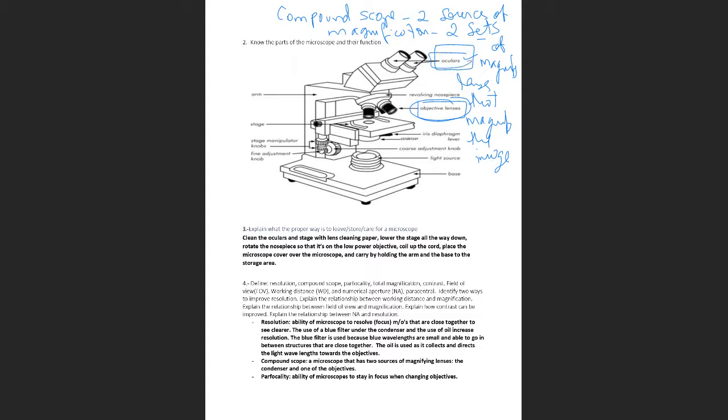And the oculars magnify the image 10 times. The objectives magnify at different magnifications depending on which objective you have in place. So as you review the parts of the microscope, also review for yourselves the functions of those structures. So the objective lenses are actually the first set of lenses that magnify the image. The second set will be the oculars.